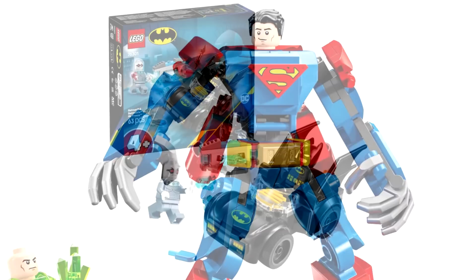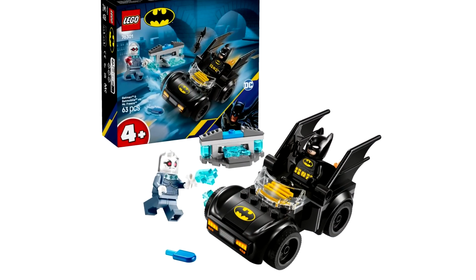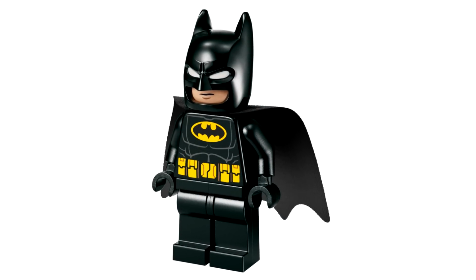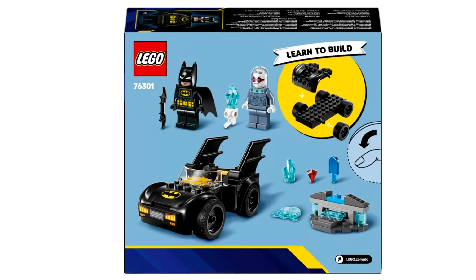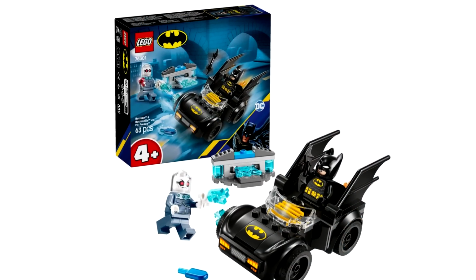There's also a 4+ Batman set with Batmobile versus Mr. Freeze. The set includes a new Mr. Freeze and also a new Batman. Like, if you look closely, the Batman torso is new, so that's something. But yeah, this is a $20 set, and that feels ridiculously overpriced. This should be $10 at most. You're ripping off the children, Lego.